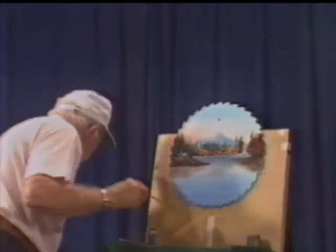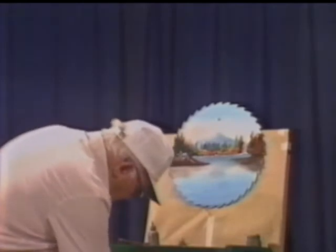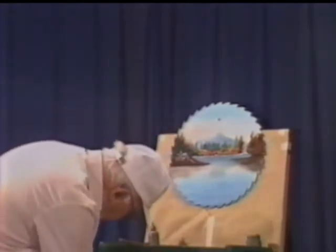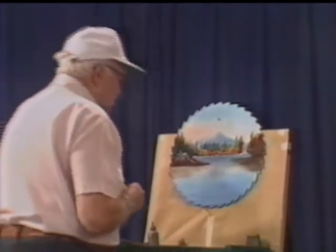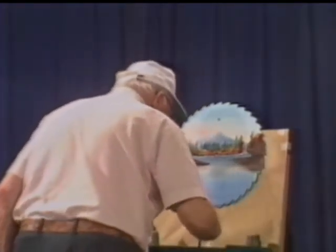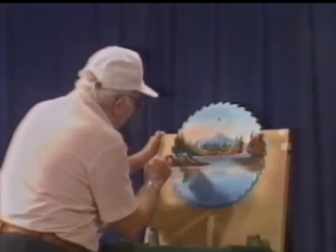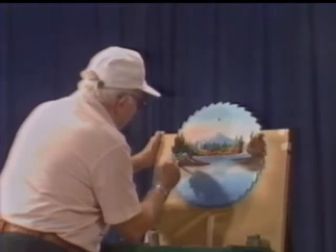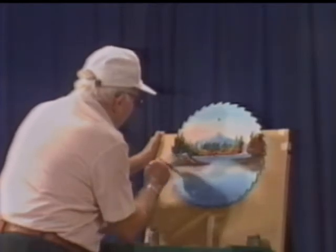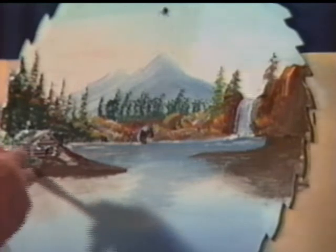Now, well, let's get another brush here. See what we can do.